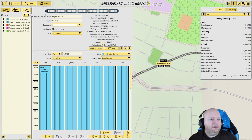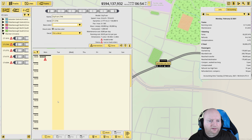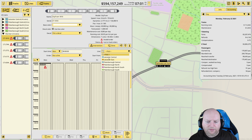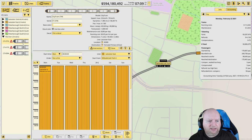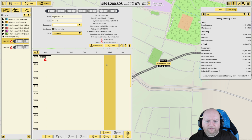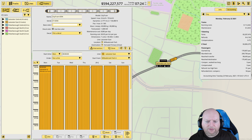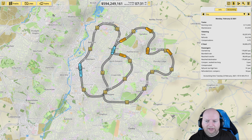I've finally figured it out. Buy a train, city tram, maximum capacity. 5 trains is what we said. Boom. There we go. First train on the loop goes to Leicester East. Second train on the loop goes to Leicester East. Third train on the loop goes to Leicester East. 4th train on the loop goes to Leicester East. And finally, Leicester East for you as well. Alright, that puts the trains in the loop, but they are all really close to each other right now.